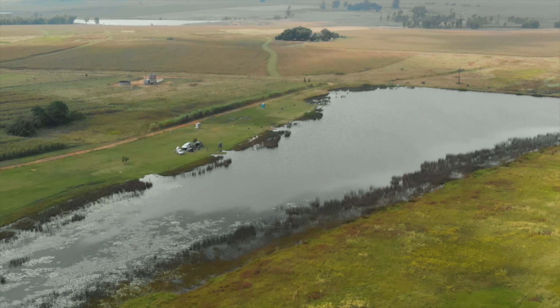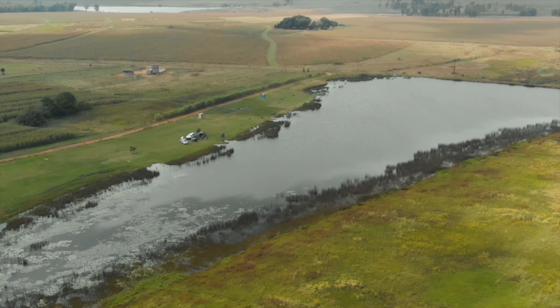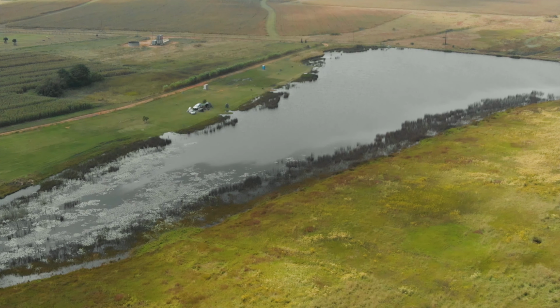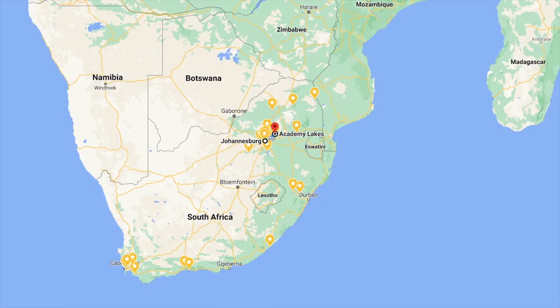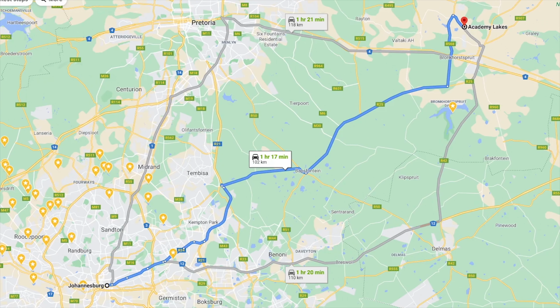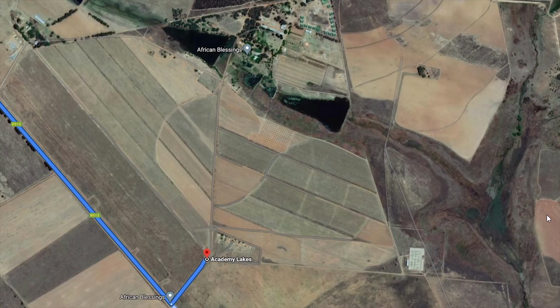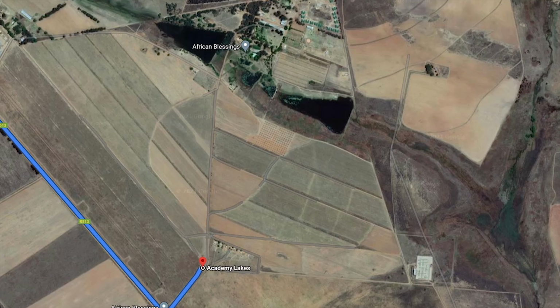Specimen Academy Lakes is a fantastic place to get your teeth into specimen angling. It's got some fun challenges and some big fish. Specimen Academy Lakes is in South Africa, just outside Bronkhorstspruit, about a 1 hour and 20 minute drive outside of Joburg. It is quite a pleasant drive with the roads being in pretty good condition. Specimen Academy Lakes have got two main lakes. We were fishing the bottom lake on swim 1 and 2.